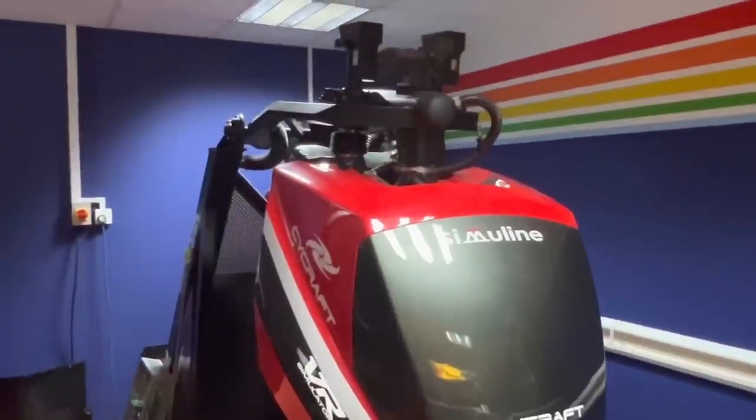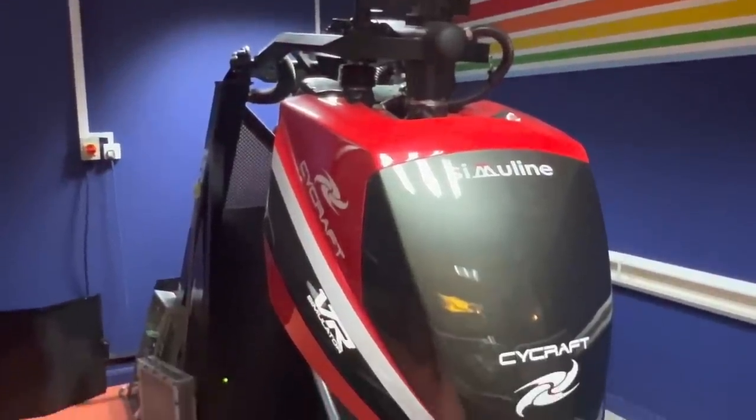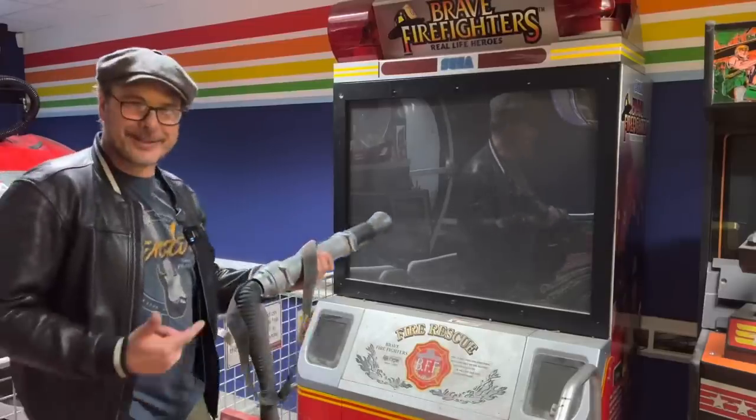I've got a lot of big stuff, but not necessarily because it's big. I didn't go out specifically looking for a Kycraft. It sort of found me. What was this?